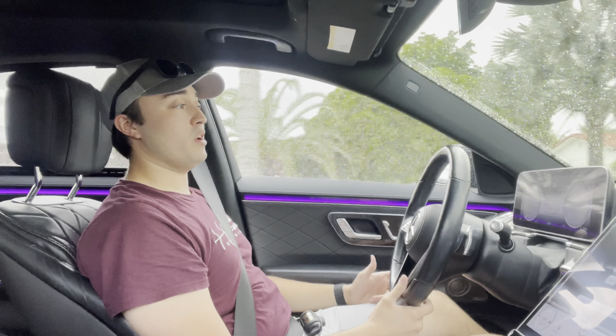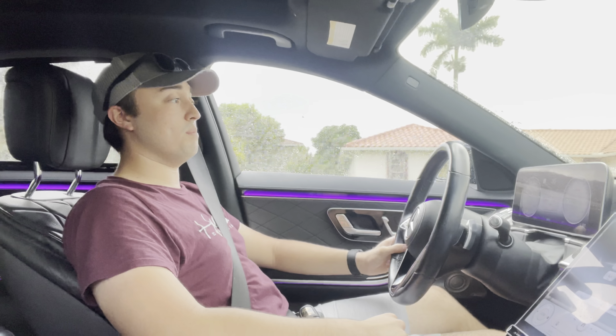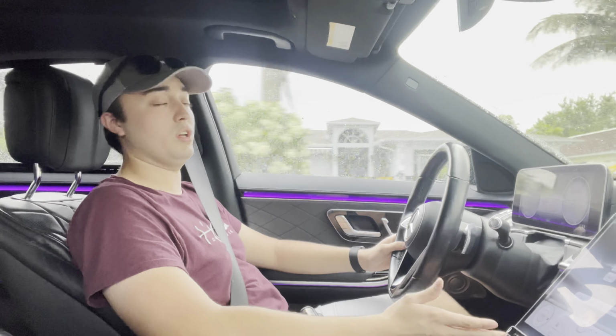But that's pretty much about it. You can't expect anything better than that. If you really want something better than that, then get an inline six, and you have two fewer cylinders burning your gas. However, if that's not really on your mind, which I don't think it should be, you get this. And I'll be honest with you, in terms of the way it rides, it's really good.